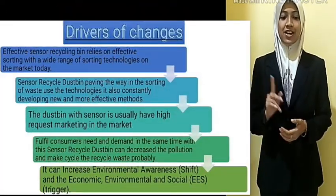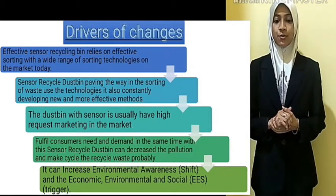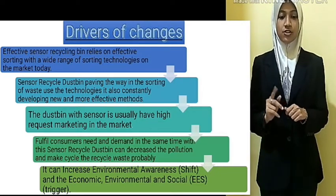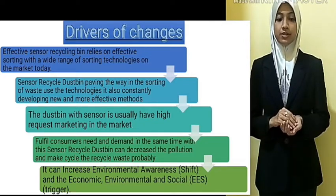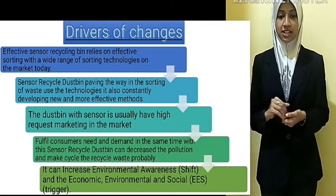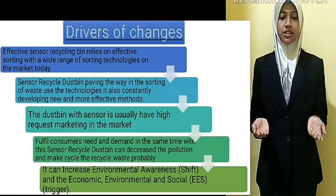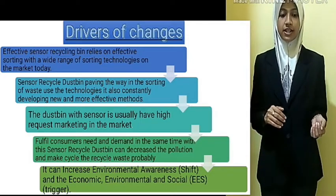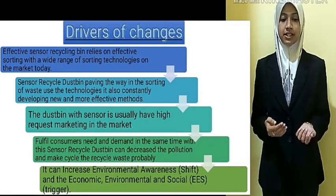For the next slide is the driver of change. The effective sensor recycle bin relies on effective sorting, with a wide range of sorting technology on the market today. Consumers will not fail to notice that sorting waste, particularly at the household level, is becoming increasingly important. Separating the different elements found in the waste stream is essential for enabling the recycling.